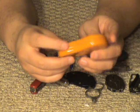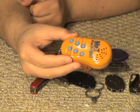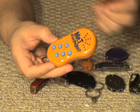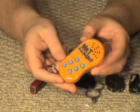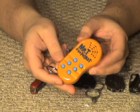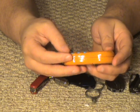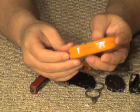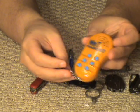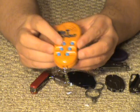All right, and this is just funny. I was reading the reviews of this, and actually there was a story of a grandma who was in the hospital, and the doctor came in. He was going to give her some bad news, and she had gotten this as a gift. And when he came in, she turned it on, and he got so surprised he actually ran out of the room. So it's funny. Mr. T in your pocket.